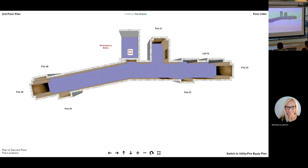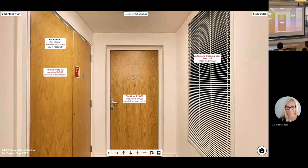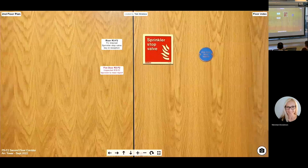Returning to the floor plan, let's now have a look at flat 21. Here we can see flat 21. The AOV is on the right and the riser cabinet on the left. If we pan around towards the riser cabinet, we can see when the fire door was inspected, together with a brief description of the contents of the cabinet and also where to find the key.